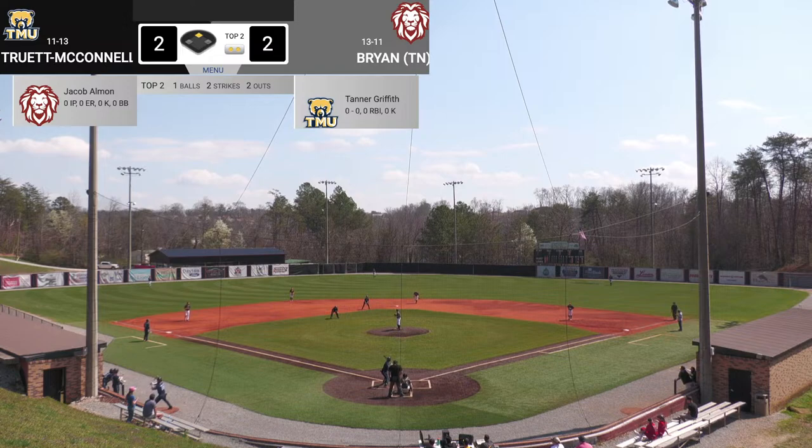Almond looks in, gets his sign with the runner at second. He bounces, and here's the pitch. It's going to be a swing and a foul ball straight back up into the trees here. Going to bounce off the tree and roll back down the hill. Got to like that if you're a pitcher that's on foul ball duty today, because I couldn't imagine running up and down that hill. So we're sitting here at a one ball, two strike count.